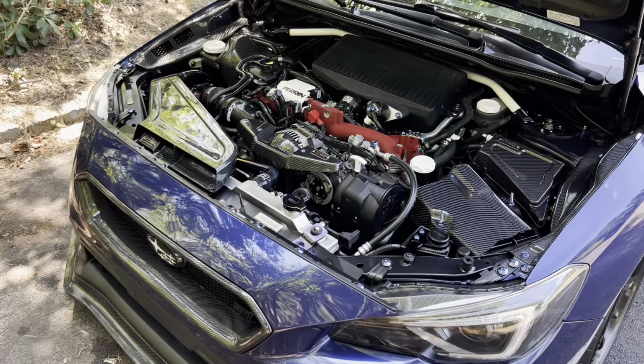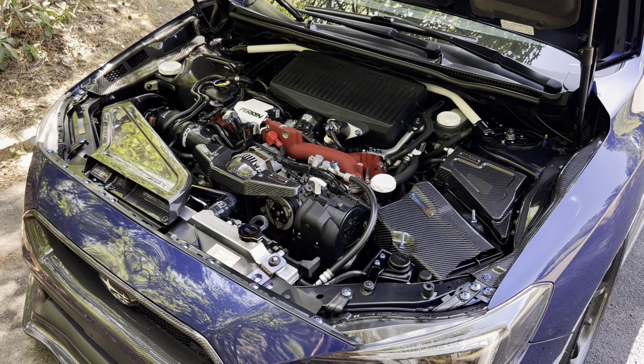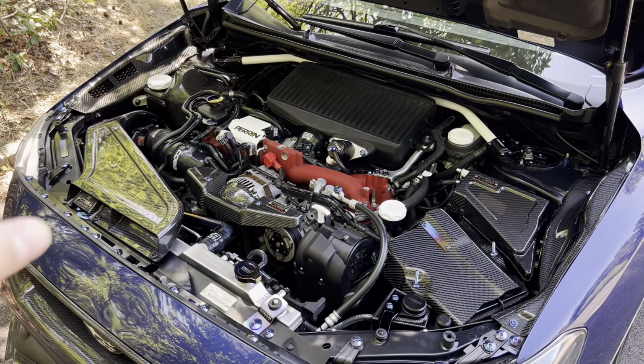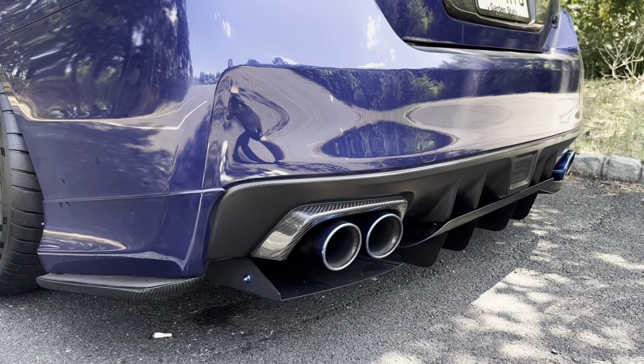So let's go over everything that is done to the car, performance oriented. Some of this stuff is reliability mods, but overall it helps the car perform, it helps it stay nice and healthy, so I'm going to go over them real quick as well. I'm going to start in the back and work my way forward. I figure that's the easiest way to do it.